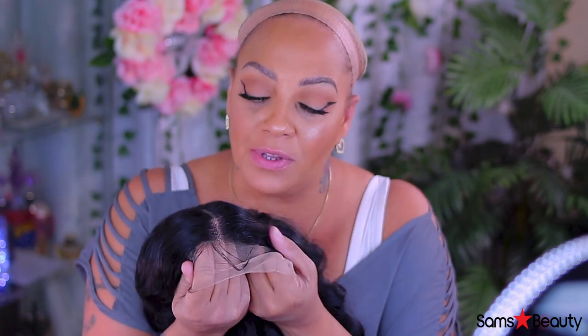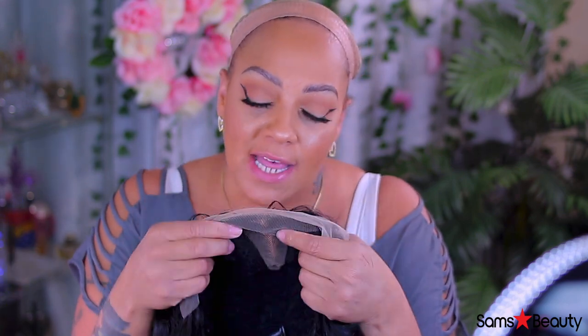Sam's Beauty, you guys, you know what I'm saying? You can get the best of the best. All right, you guys. So I went ahead and took the packaging out. This is what it's looking like on the outside. This is the color of the lace, the butter lace. More or less, it's like a T-part wig.